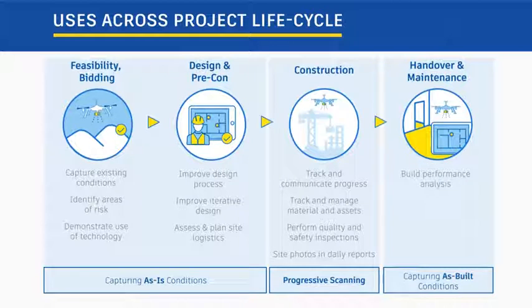Finally, at client handover and during maintenance, you capture the as-built conditions. This may include scanned information fed back into the design model, or leveraging thermal imaging to detect leaks in the envelope of a building asset.